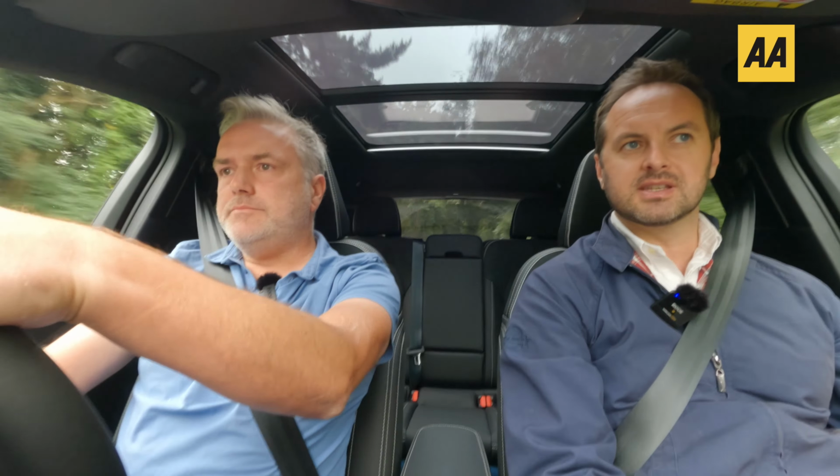Any other cars in the mix for you still, or is this the front runner? I think there are things I like about all of them, and there are people who sing the praises of the various different cars in the space. For me, my favourites are this and the Ioniq 5. I do like the Ioniq 5. I think it's a lovely design.